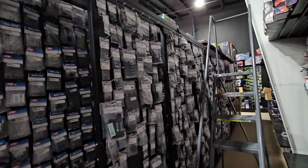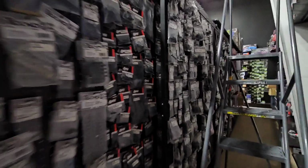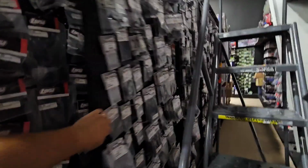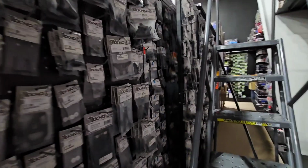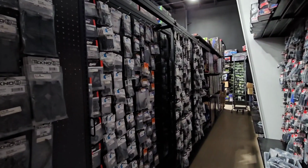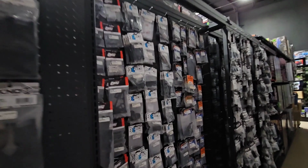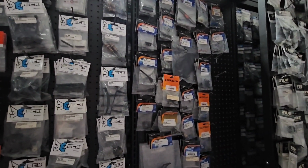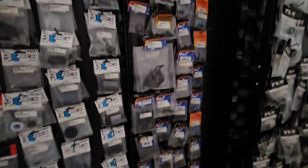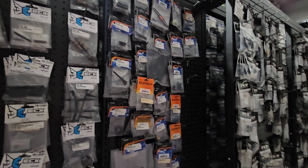So of course we have our Techno series. So we've got our Techno parts. And then behind there, it's got some Losi stuff and some ECX stuff. And I'm going to move this slider. Hang on. All right, picking up where I left off here. So you can see ECX, Andromeda. We sold so many of those cars that even though I think they've been discontinued, we're going to keep these parts on hand for as long as we can so that people can break them and fix them if they want.